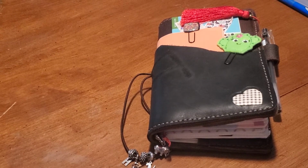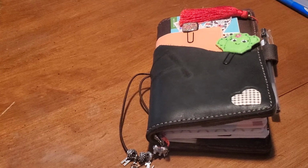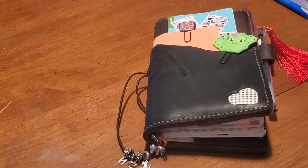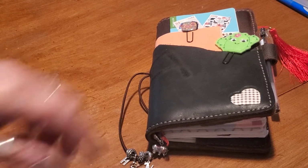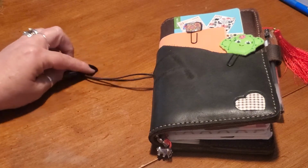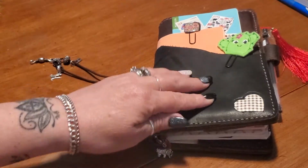Today I thought I would show you how I've used my B6 Slim Jibun Techo for the last 6 months, because it's turning into July. It's a very simple planner for myself, no frills, no fun except for on the cover. This is a B6 Slim from Speckle Fawns. It's a Kodiak with a Kodiak pocket and a Black Beauty pocket that wraps.